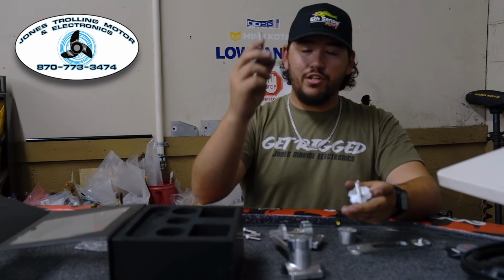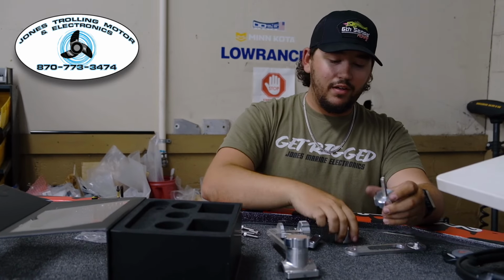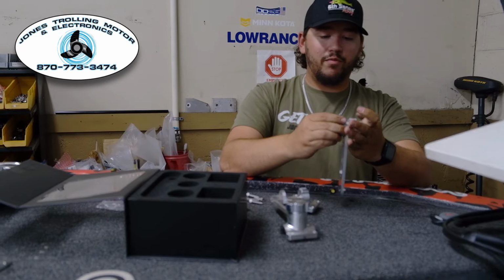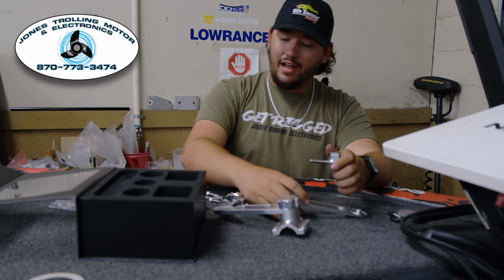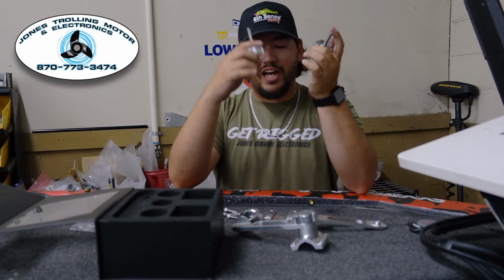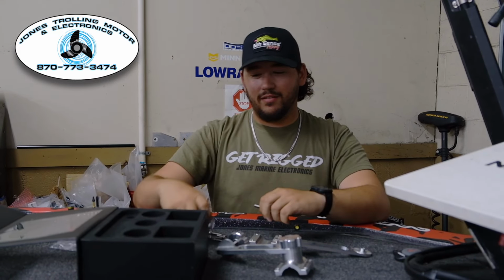Reason being, you want to use the long one on your transducer. It's kind of self-explanatory for some, but the shorter one is for your through here to go through your spacer for your forward arm to then go into your shaft clamp. So when you go to install these at your house, just keep that in mind. So the shorter one's for your shaft clamp to the arm, longer one is for the arm to the transducer. So just keep that in mind.